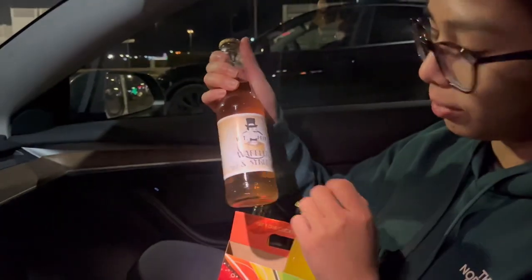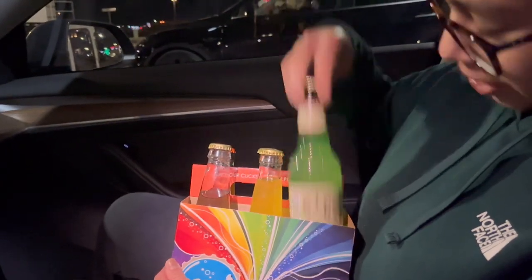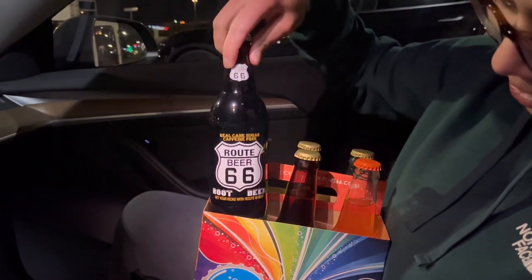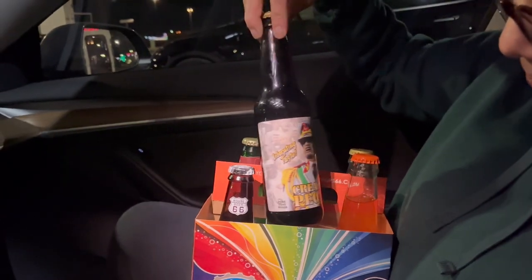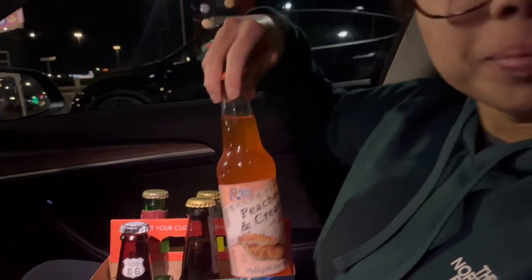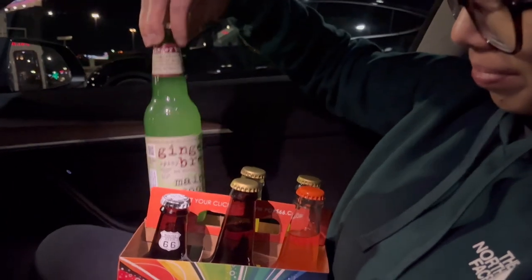Waffles and syrup. Pineapple. Ginger beer. Root beer. Root 66 beer. Awesome. And then we got some cream my people. Whatever that is. And peaches and cream. Which one do you think would be your favorite? I think peaches and cream. My favorite will be ginger beer. Oh, I think peaches and cream sounds pretty good.